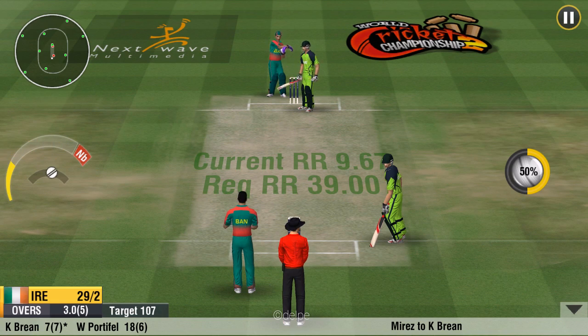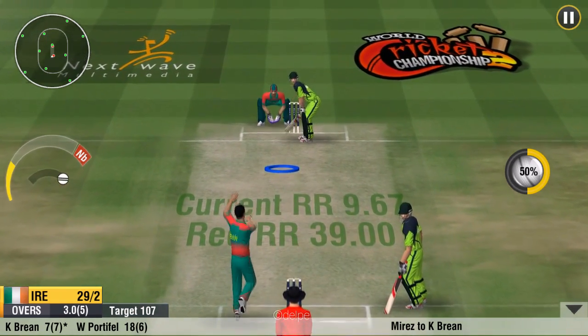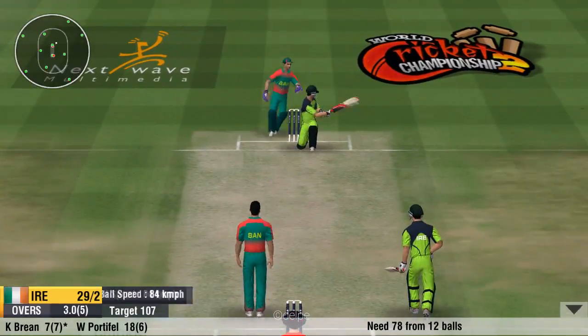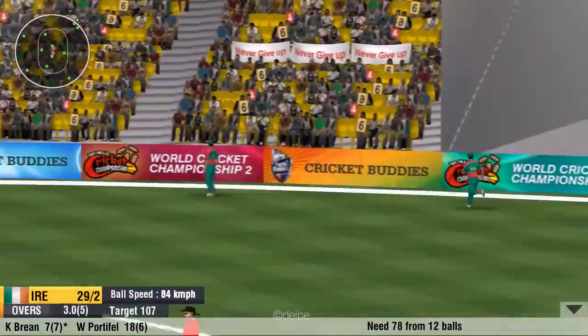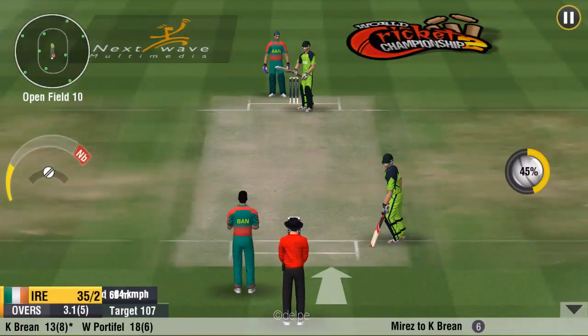Time for some spin now. An off-spinner comes into the attack. What a hit by the batsman. That's lofted for a massive six. What a beauty.